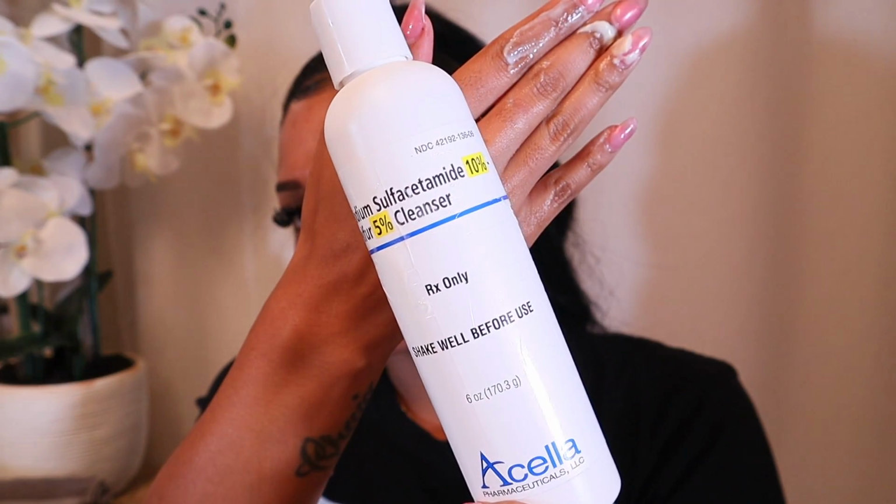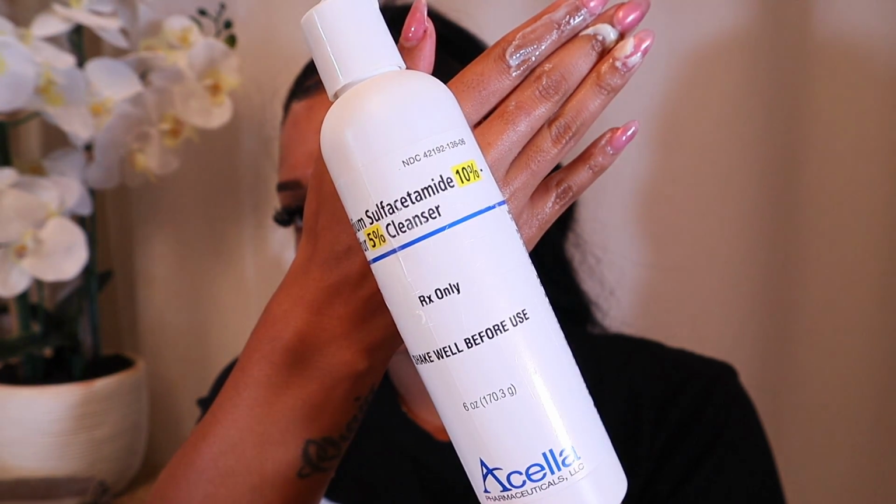So the first thing I like to do is cleanse my skin. I'm going in with the sulfur cleanser that was prescribed by my dermatologist. It really helps to get rid of all those whiteheads that are under the skin that you can't necessarily pop. It also heals all the dryness and irritation, and it makes my skin super soft no matter how much I use it. So I like to rub this in my skin for about 2 minutes so it gets deep down into the pores, and then I'll go in with the next step.